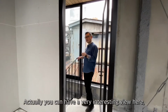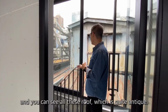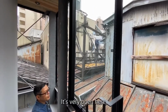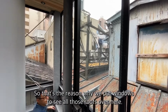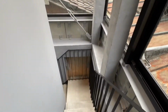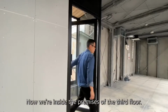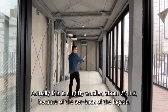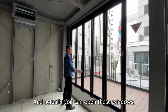And you can have a very interesting view here of all those small buildings from the other restaurants. They're very old buildings. You can see all these roofs, which look quite antique. And it's very open here. That's the reason why we put the windows to see all those roofs around here. The premises of the third floor are slightly smaller, about 26 square meters, because of the setback of the facade. And you can open these windows.